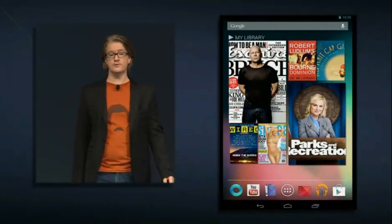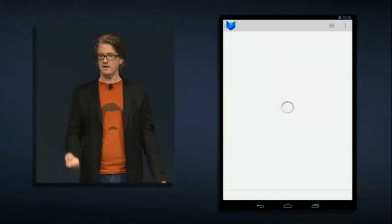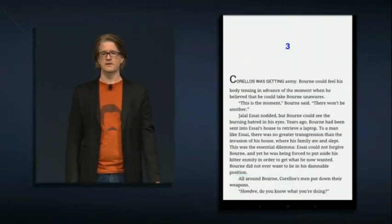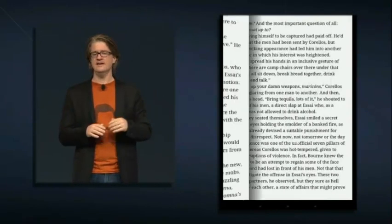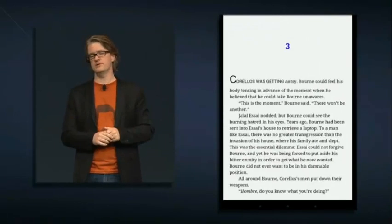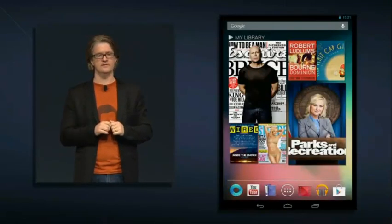So earlier, I was reading The Bourne Dominion on my phone. So we can tap on the cover there and pick up exactly where I left off on that other device. Nexus 7 is an ideal device for reading books. The form factor and the weight are just right. It has the portability of a paperback backed by a cloud-powered personal library of books. Now I'd like to show you the magazine experience on Nexus 7.